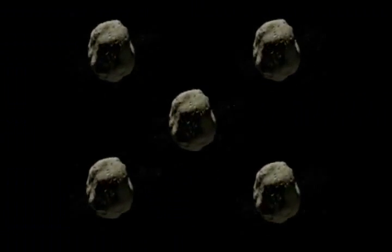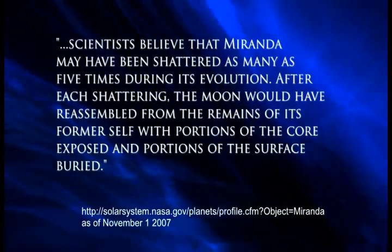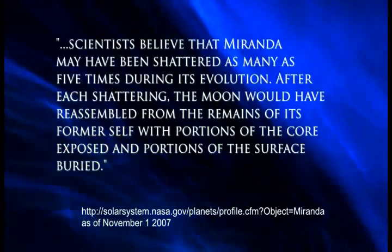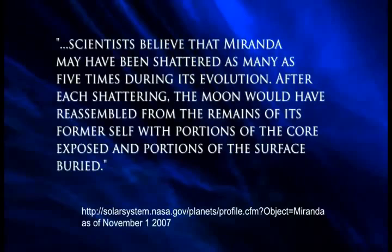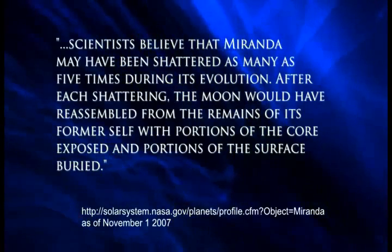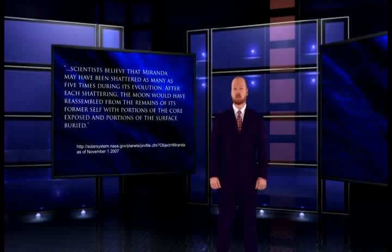5 collisions. Here's a quote from a NASA website. "Scientists believe that Miranda may have been shattered as many as 5 times during its evolution. After each shattering, the moon would have reassembled from the remains of its former self, with portions of the core exposed and portions of the surface buried." If this sounds like nonsense, it's because it is.